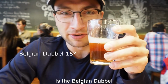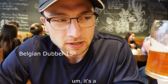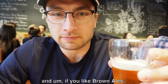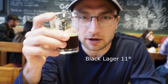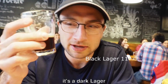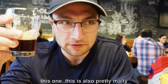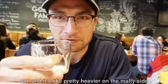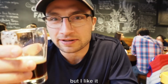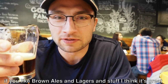Okay, this one is a Belgian double. It's got a nice malty flavor, and it's a brown ale. If you like brown ales, I personally really like this one. It was pretty good. And over here we've got ourselves a dark lager. No, sorry, it's called the black lager. It's a dark lager. And this one is also pretty malty. I would say a bit heavier on the malty side. But I like it. If you kind of like brown ales and lagers and stuff, I think it's great.